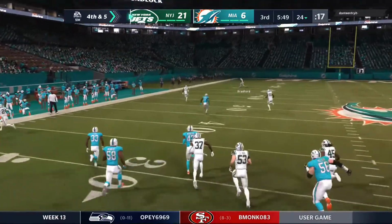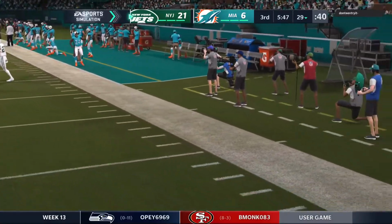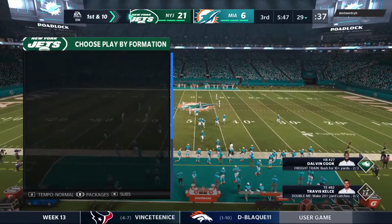And he gets it away, a directional kick going toward the sideline. And this one will not be returnable as it sails out of bounds. At their own 29-yard line. Yep, that's it.